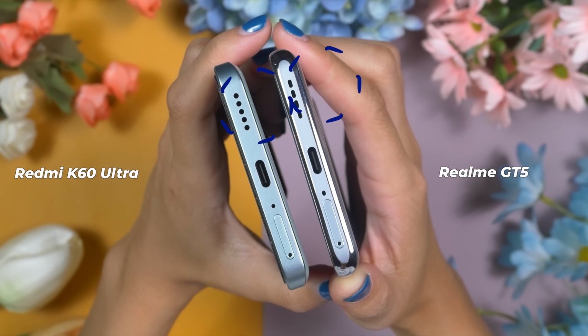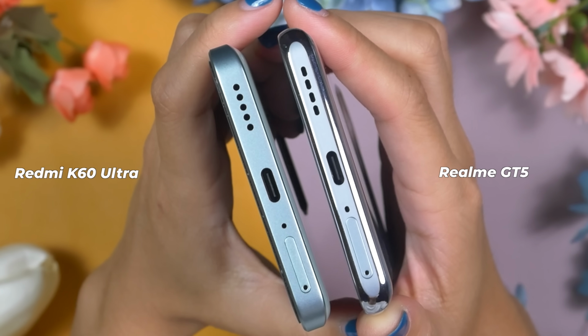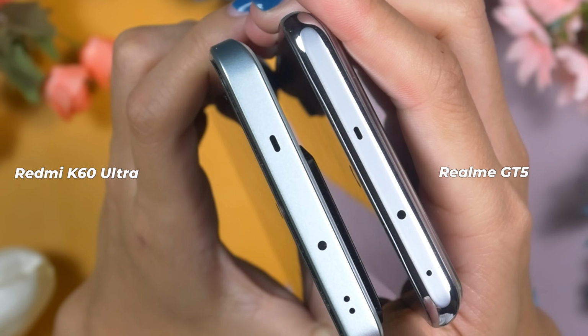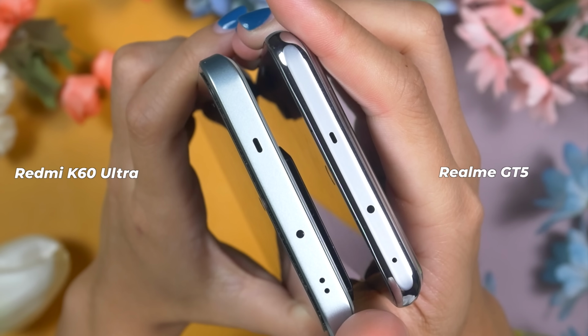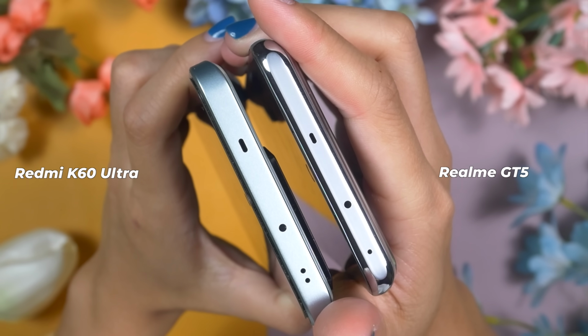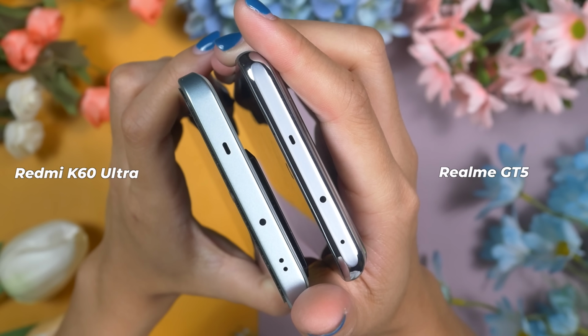Just like I have mentioned earlier, both of these two devices are featured with a stereo speaker setup. Both have a bottom-firing loudspeaker and a dedicated secondary speaker on top. Let's listen to some music. I think Realme has done better, but you decide by yourself. Which one do you prefer?